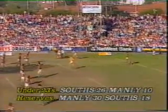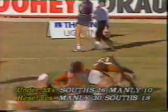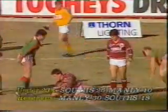Yes, there was some sensational football in the lower grades too. The under-23s went very convincingly to South Sydney, 26-10. And then Manly, 30, completely dominated South Sydney, 18 in the reserve grade.